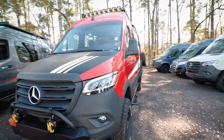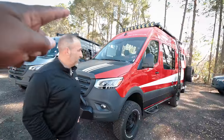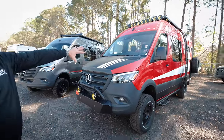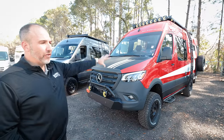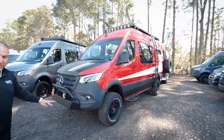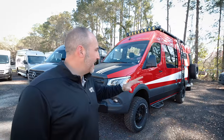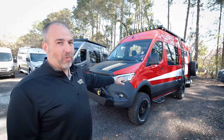And there's some stuff that comes standard, because I noticed they all have roof racks. They all have the side ladder. They do. They all have the wheels. This is their limited edition as well. They only made 20 of these. Nice. This is our second one. The first one we had, we sold in a day. Well, we sold it instantly. This is the second one we got.